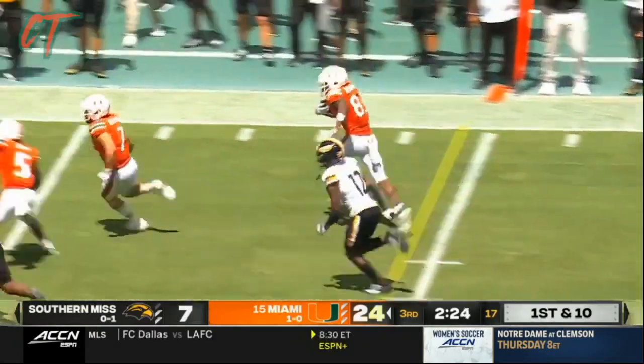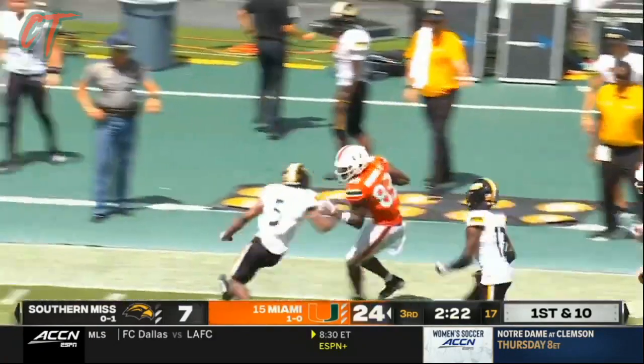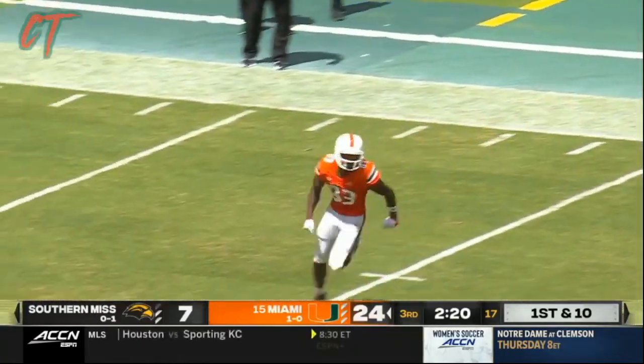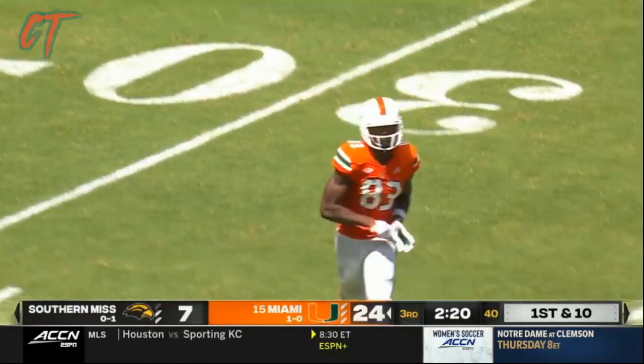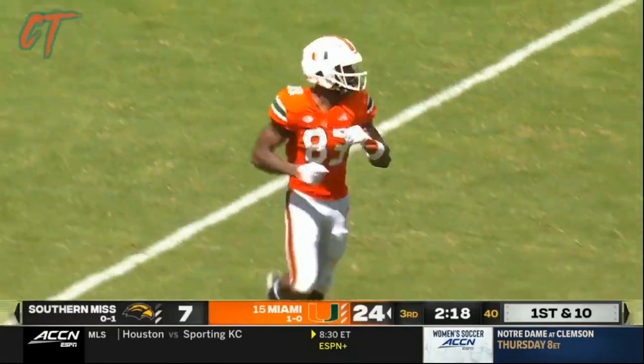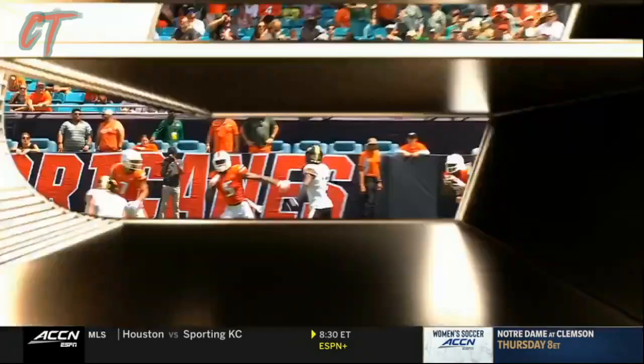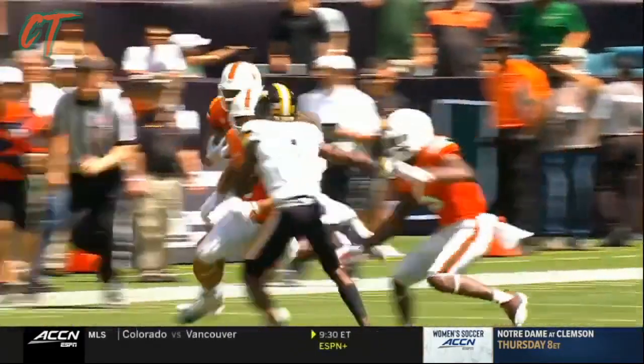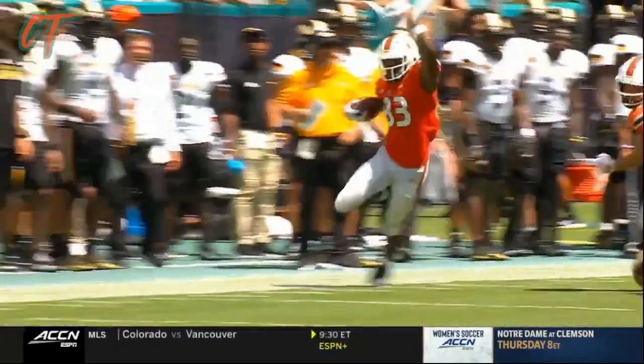Now a chance for Redding. In open space. Nice block downfield. And he steps out of bounds. Xavier Restrepo with a phenomenal block. Watch Restrepo. Let's see if we can see that here. With number 7, here he comes. Boom. Good block. Knocked this guy off the feet.